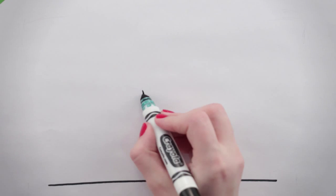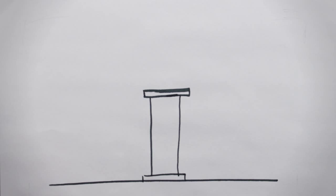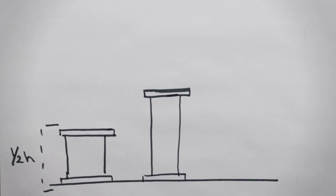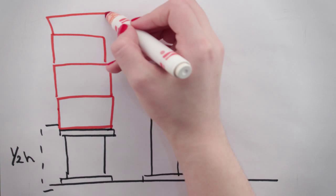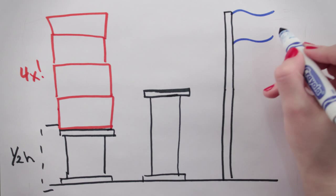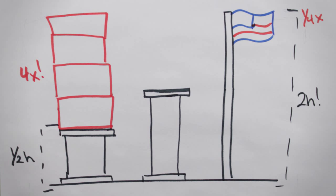If a column is fixed at the top and bottom and not allowed to move or rotate, it behaves as if it is half of its actual height and is capable of supporting up to 4 times its normal load. But a column that is fixed at the bottom and allowed to move freely at the top, much like a flagpole, behaves as if it was twice as tall, thus able to support only about 1/4 of the normal load. And hopefully that gives you a leg to stand on.